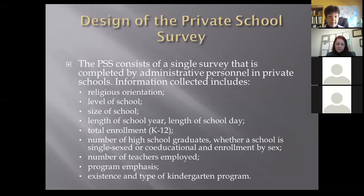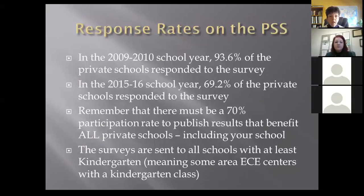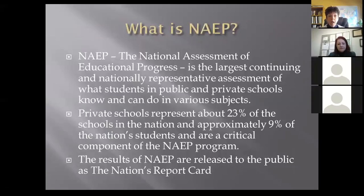The number of graduates, whether it's single sex, co-ed, number of teachers, program emphasis, and then the type of kindergarten program that's offered. So in 2009-2010, 93.6% of the private schools responded to the survey. And again, in 2015-16, only 69.2%. And then remember that there has to be a 70% participation to publish results, which we didn't meet. Surveys are sent to all schools with at least kindergarten and up. So that talks about the survey part of this.